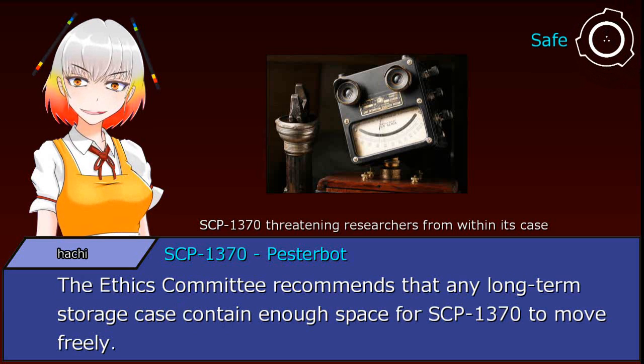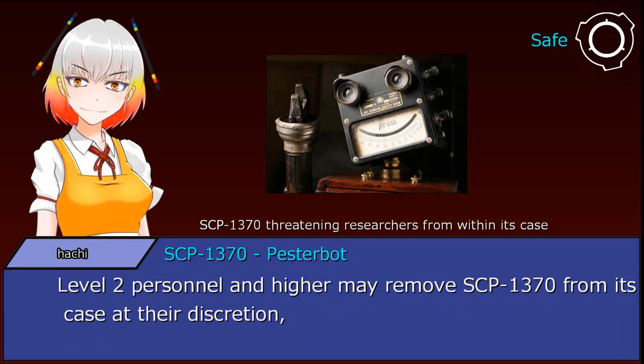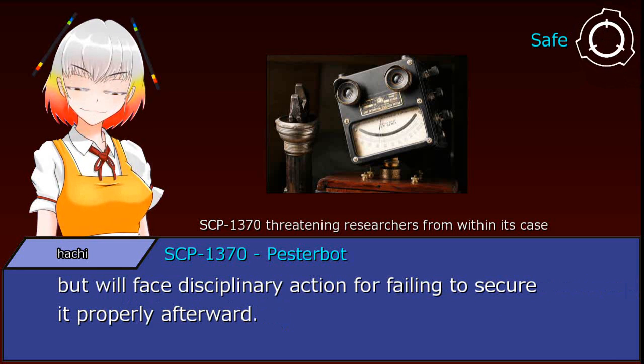The Ethics Committee recommends that any long-term storage case contain enough space for SCP-1370 to move freely. Level 2 personnel and higher may remove SCP-1370 from its case at their discretion, but will face disciplinary action for failing to secure it properly afterward.